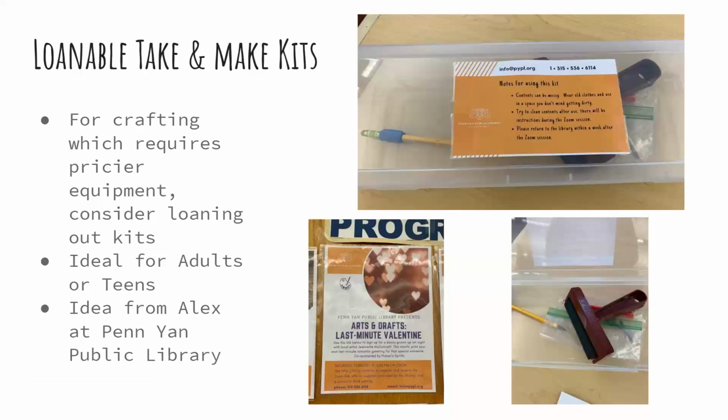So we have thought mostly about take and makes as take and not bring back, which is awesome. But if you're doing some projects for adults or teenagers that maybe will use some equipment, you can consider these loanable take and make kits.